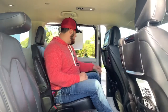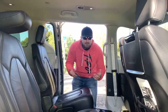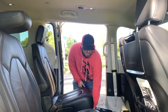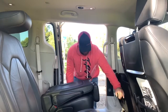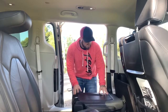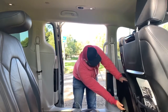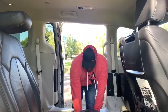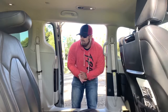All you have to do is press a button. This also has handles in case the battery dies or whatnot, you don't have to rely on pressing a button to open your doors. You can just grab the handle, pull it, and it'll open up automatically. Another cool feature is these storage compartments underneath your front seats. All you have to do is pull the little lever there, and the seat will go right down. Then you just pull it back out, lock her down, and you have more room right here in the front. It's great to have.